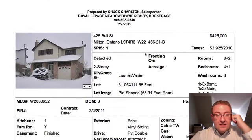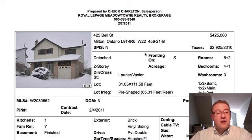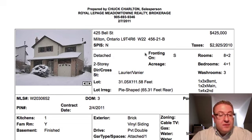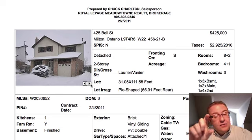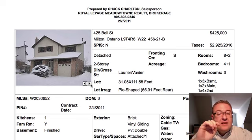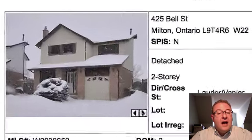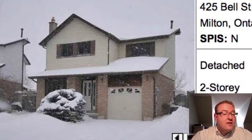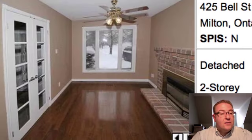Now, Bell Street is actually the next one. These guys are really the only old Milton thing that's happening right now. 425 Bell Street listed for $425. I've talked about the advantage of, in the 25,000 increments, putting 000. So that is going to put us in 2 different price ranges, and it's going to be an excellent thing. 31 at the front, 65 across the back. There's perennial gardens. You can't see those because it's a snowstorm.